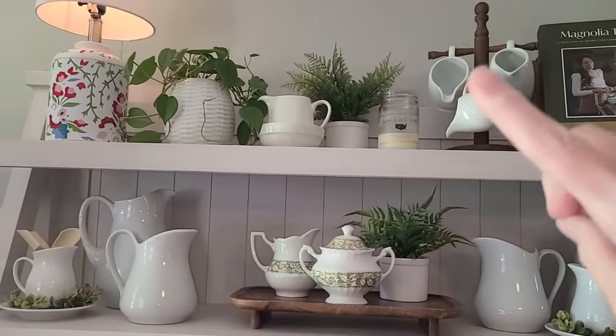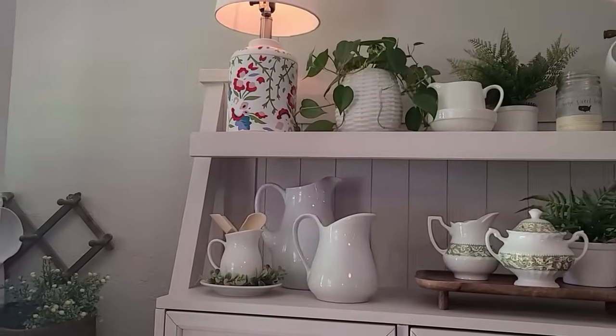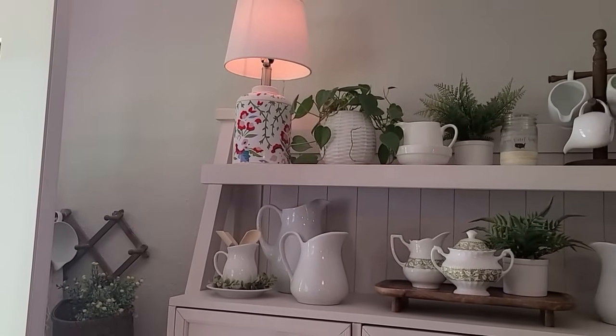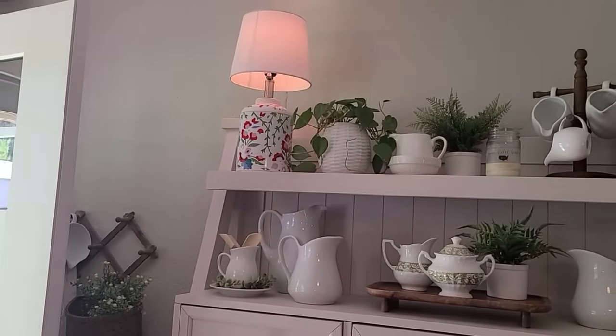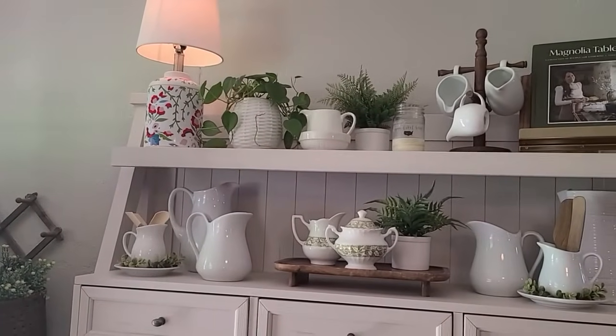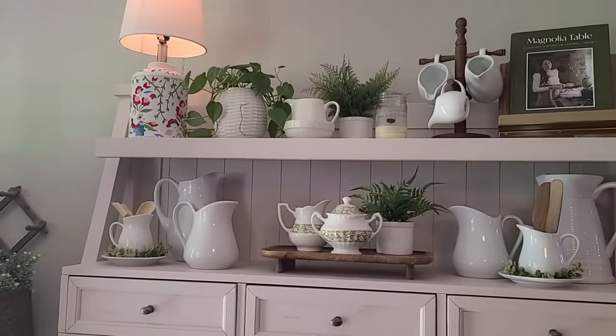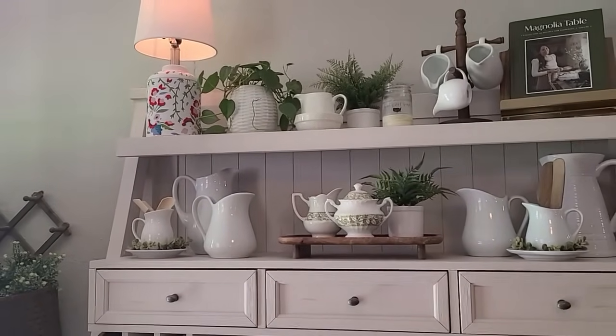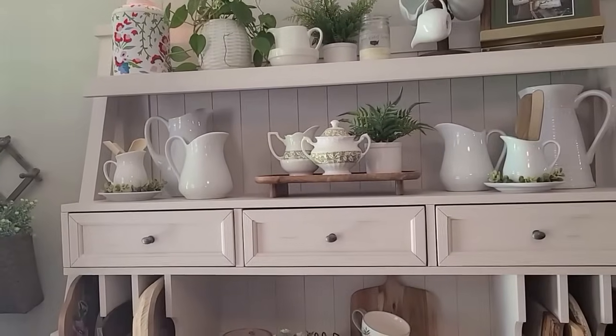My plant, of course. And then I'm going to change out my lamp for my Pioneer Woman lamp that I used last year. I got it from Walmart. It's gorgeous. I sure wish the base was green. It's red, but it's still going to look really good here on that hutch. So if you've been around a while, you know the first thing I do is change out my lamp. So I'm going to take a few things off of here and then change out my lamp, and then we'll go from there.